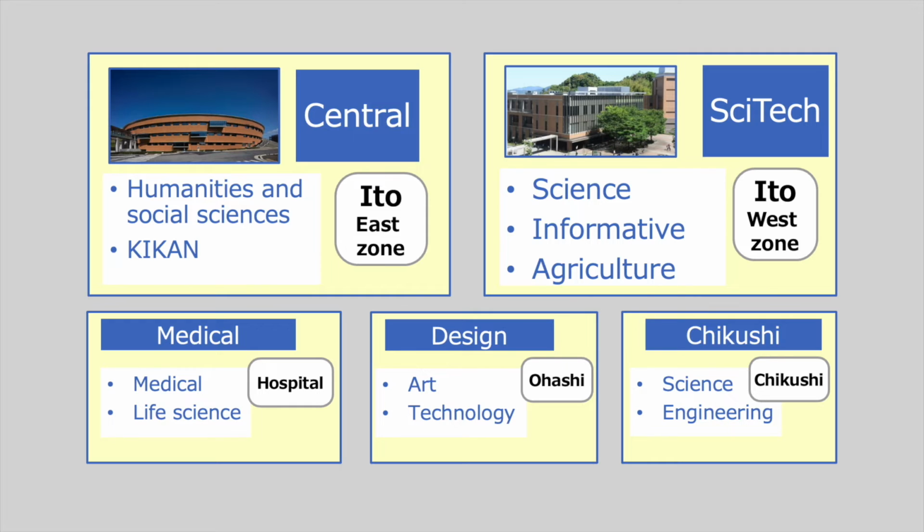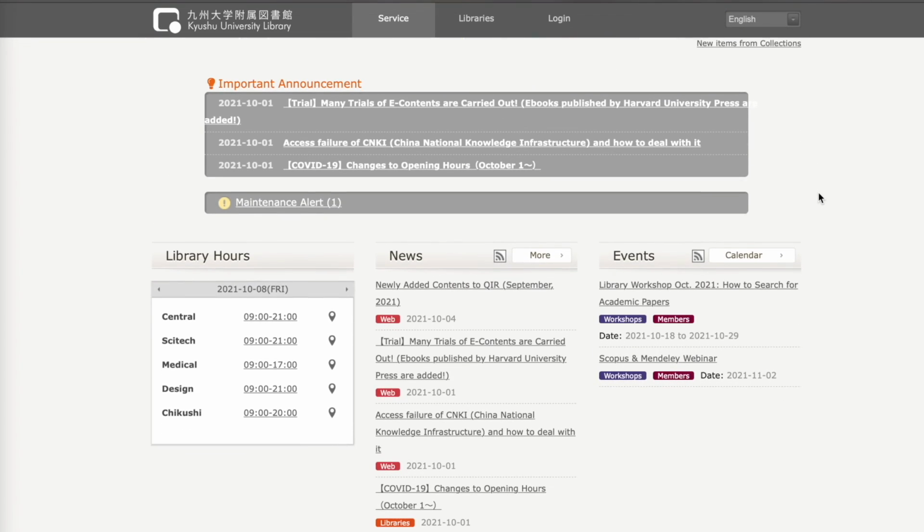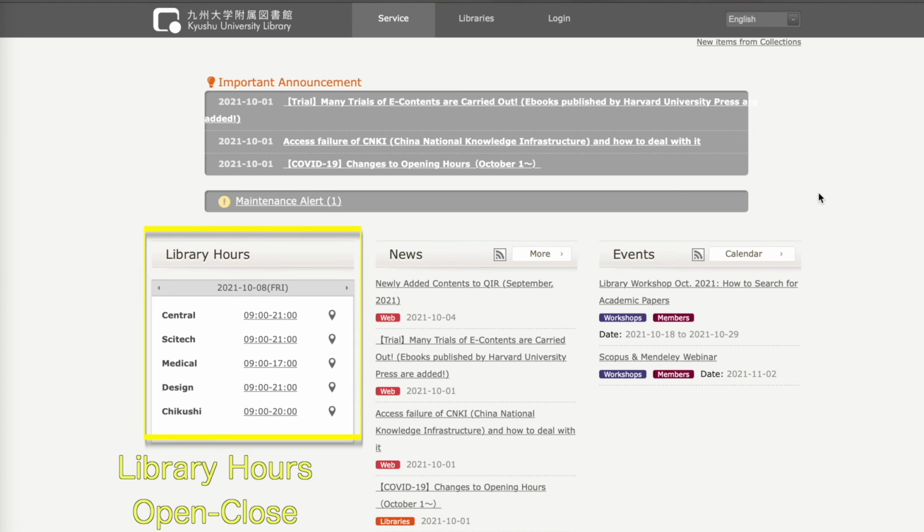And my final comment is, before you visit the library, you should check the library's hours on the library's website, because libraries' opening hours change based on the climate issue or based on national holidays in Japan. The way to check is very simple. You should visit the Kyushu University Library's website, and you can change the language interface here, scroll this website, and you see the library hours. So this is the latest information about the library hours. Before you actually visit the library, you should check the library's hours. I think that is very useful for you.